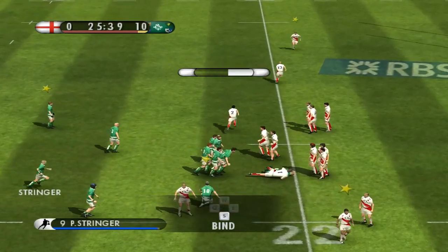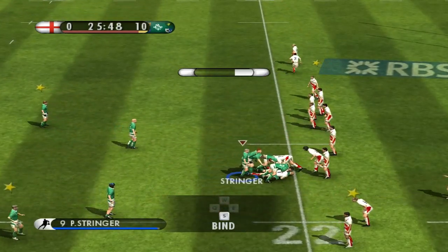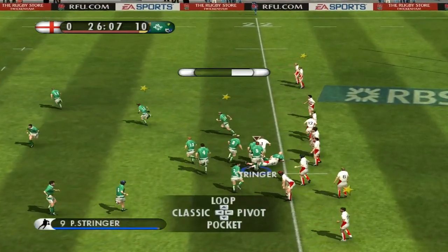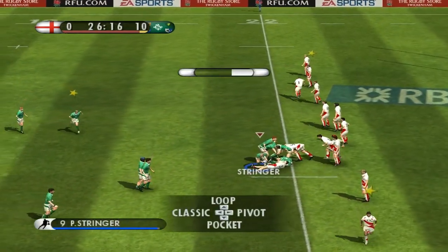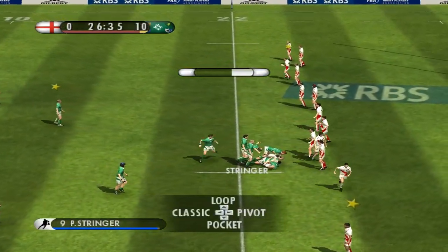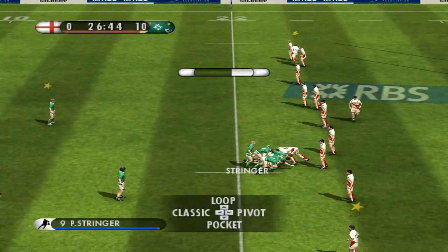Darcy. Stringer spins the ball out. They've got it back again. Again, good coverage. And they set a ruck up there to make sure they keep possession.